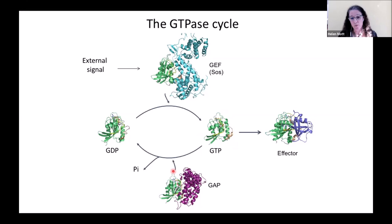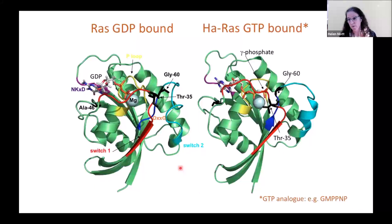Okay, so the kind of grandmother of G proteins, if you like, is RAS, which is the one that so many people have worked on, and that's mostly because of its importance in cancer. But we know a lot about the structures of these things because of the work on RAS. So the structures of the GDP and GTP bound forms are really very similar. And really the main differences between them are these two so-called switch regions. So we have switch one, which I've colored in red, and switch two, which is in cyan.